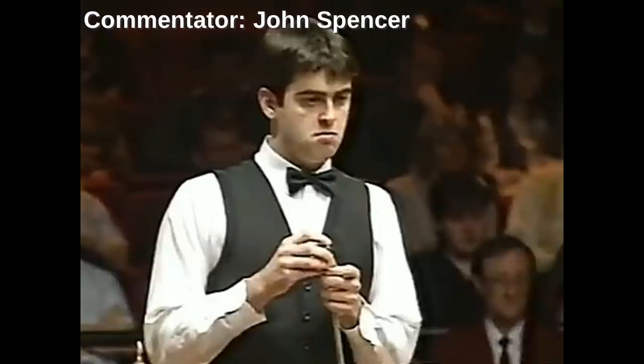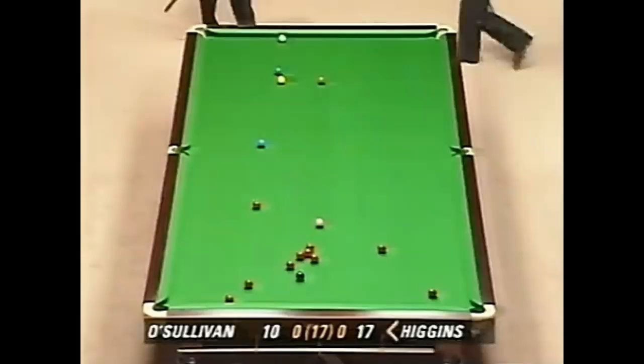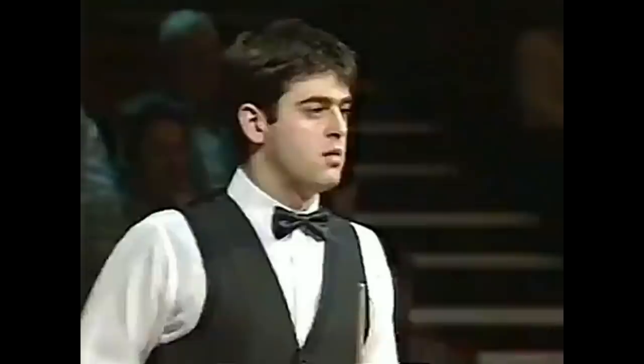Yes, and both these players showing a lot of patience. Both just had the one chance. And that's a good shot from Ronnie. Played that with a lot of right side. May have been a little unfortunate, however. Just pushed a red over the right corner.